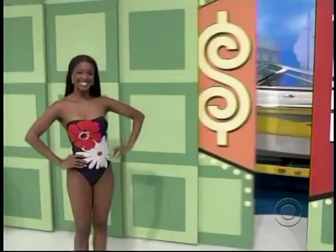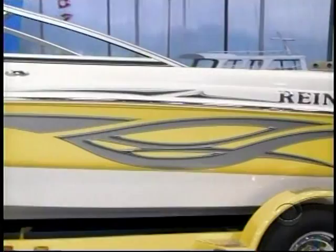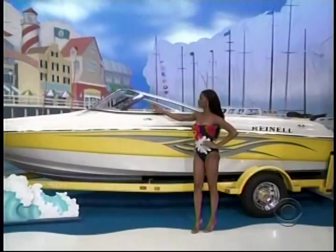A boat with trailer powered by a Volvo engine. It's a great family favorite with lots of storage and a sun deck for fun and relaxation from Rinker Boats.